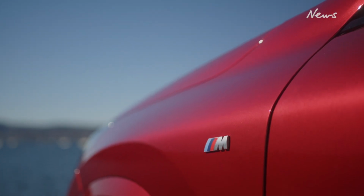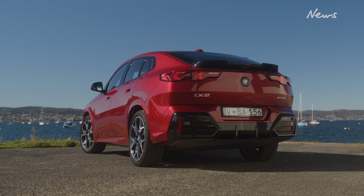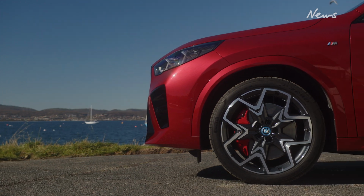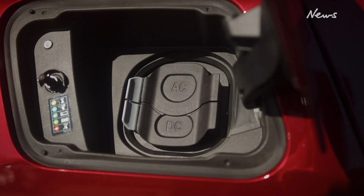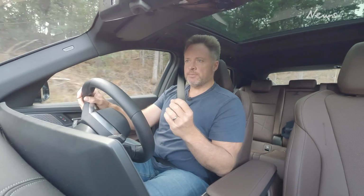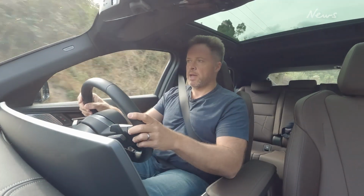Now this car, beneath the skin, shares a lot with the X1, the more traditional SUV body style. It's a far sleeker look generally. As with the X1, you'll be able to get a choice of both fully electric and petrol versions. This one I'm in is the iX2, the xDrive 30, so it's the more expensive of the EV variants. This sells for about $93,000. Now that's about $10,000 more than the entry-level 4-cylinder petrol-powered car.